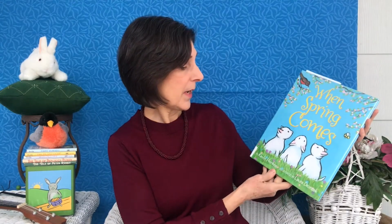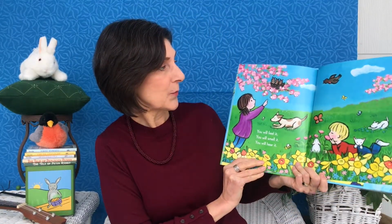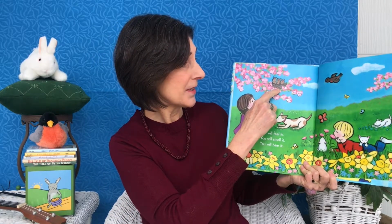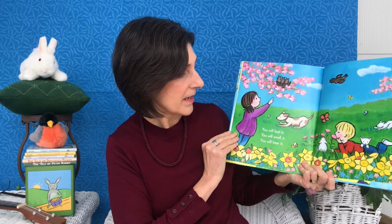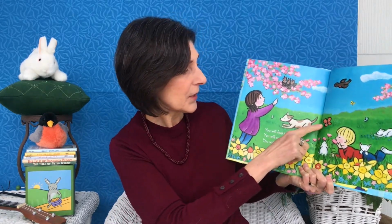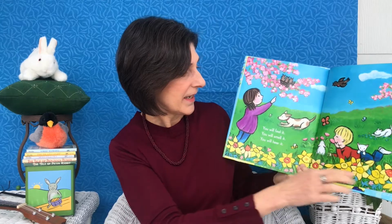The last one was one of my favorite spring books, When Spring Comes by Kevin Henkes, illustrated by Laura Dronzek. And I showed you the picture of 2 children enjoying the many things of spring. There are the birds in the nest, and one of the parent birds bringing some food back to the nest. There's a dog, butterfly, kittens, and a bumblebee, and all the beautiful flowers.